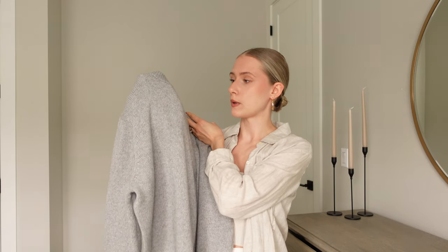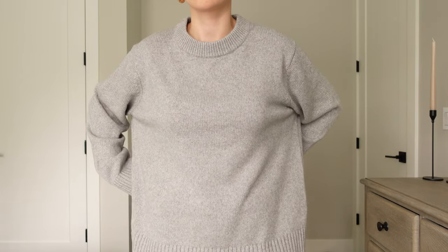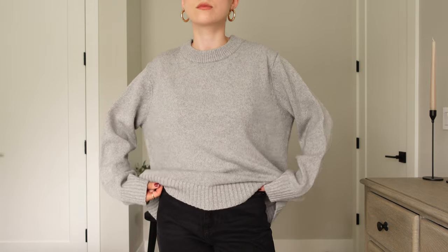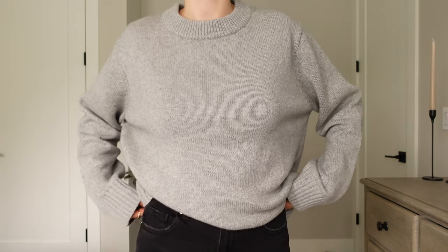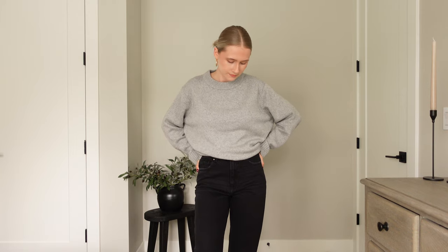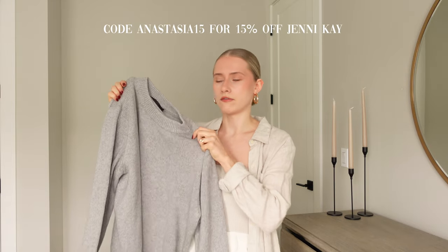Lastly, Jenny Kane sent me this beautiful sweater. I love the gray. I'm not a really big gray gal, if I'm gonna be honest, but I really like this one because it's this beautiful light gray. I love, love, love this sweater. Again, I'm really big on good quality material. And this one, I believe it's 50% cashmere and 50% cotton. So I know it's gonna literally last me for years.